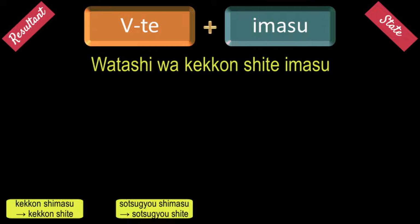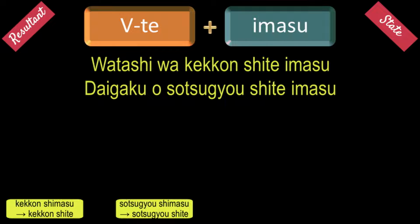Sotsugyo shimasu means to graduate, and after the action of graduating, say from a university, the state of the person changes to being a graduate and remains like that. This resulting state of being a graduate is shown by the te imasu pattern. If I say Watashi wa daigaku o sotsugyo shite imasu, then it means I have graduated from university. It doesn't mean that I am in the middle of my graduation ceremony now.